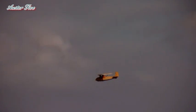They don't have spoilers or airbrakes. One way of losing height is to sidestep the aeroplane, deliberately flying slightly sideways through the sky. And I've noticed Don's been doing a bit of sidestepping to try to get the aeroplane down.